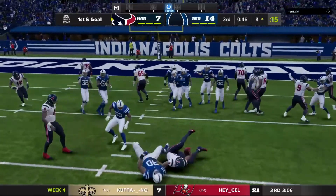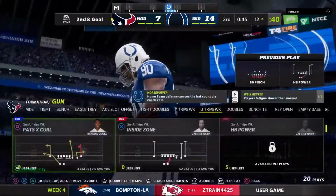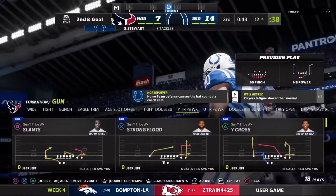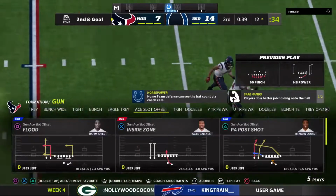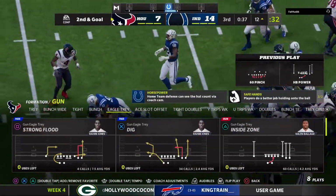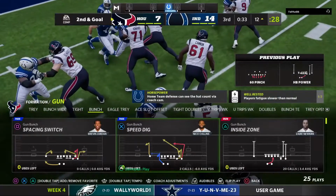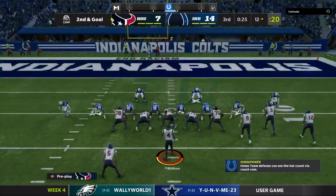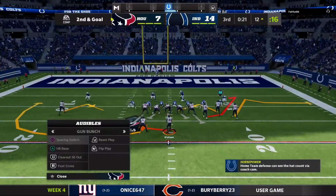From the gun, he'll hand this off. And they go the wrong way on this one. Losing yardage back at the 12. It's a loss of 4 on the 1st down play. Well, we saw a lot of negative plays that resulted in plenty of lost yardage in the first half. And that trend is continuing here. They'll try again on 2nd and goal after going backwards to the 12.